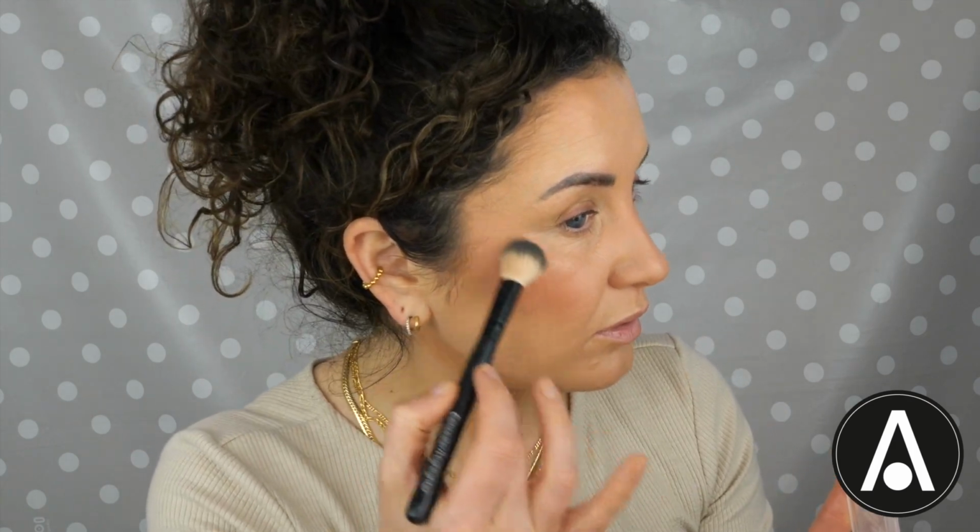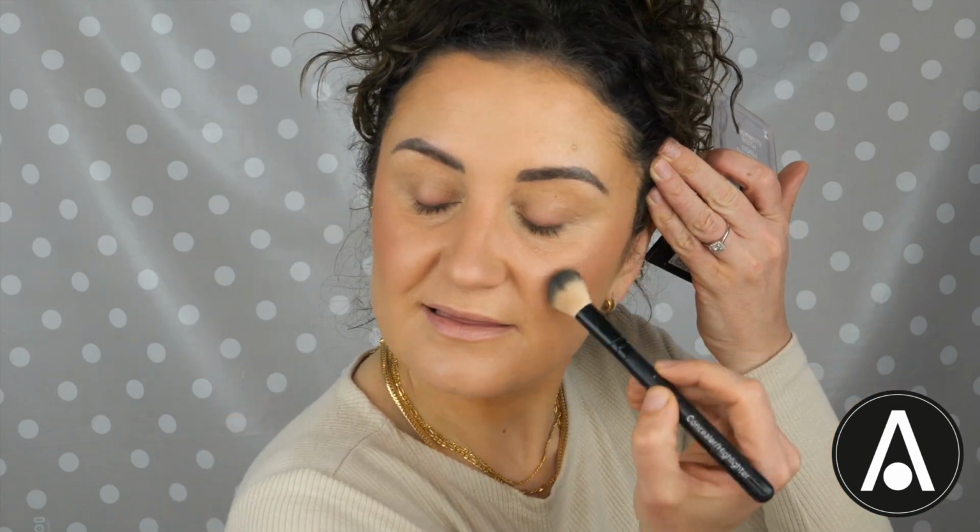My favourite highlight of all time is Precious Petal from Wet n Wild. As you can see, it's well loved. So I'm going to take that on a little brush, and I'm actually going to use that on the high points like this, because I have slightly still damp skin. It actually adds a different level to the powder that you apply on top.